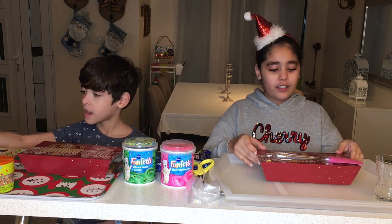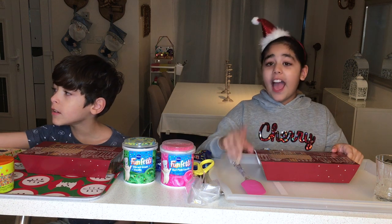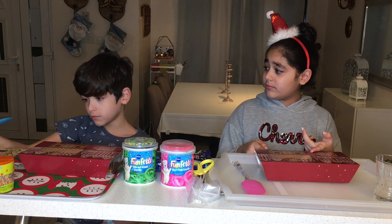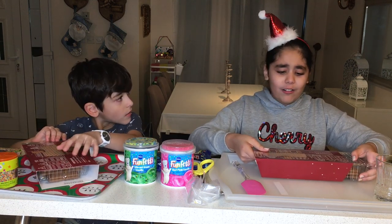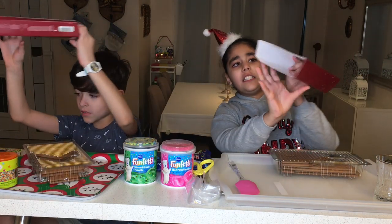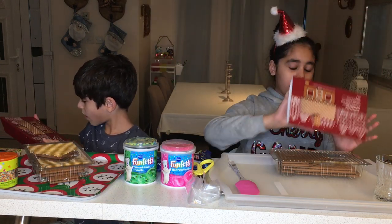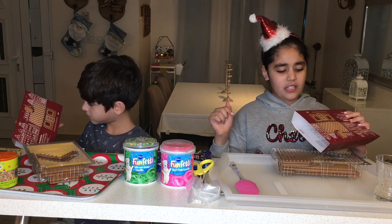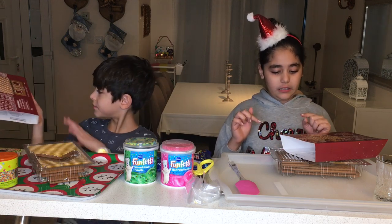Okay. So, should we start by taking out the advent calendar? Should we take out the gingerbread houses? Sure. Let's go. You just pop it out. Okay. So, it says here on the bottom what we have. We have two little flag banner thingies and two little short house walls.